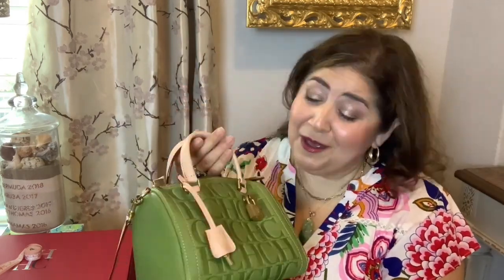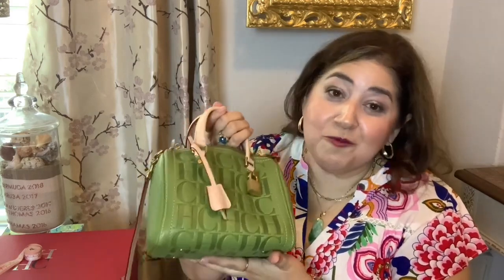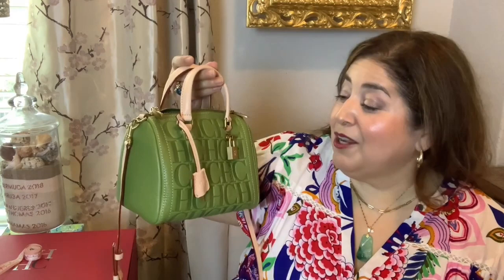And I'm just ecstatic over this little bag. I just could not wait to unbox this and reveal this for you guys. Can't wait to use this little handbag. Está preciosa, just coquetita, and I could not resist.